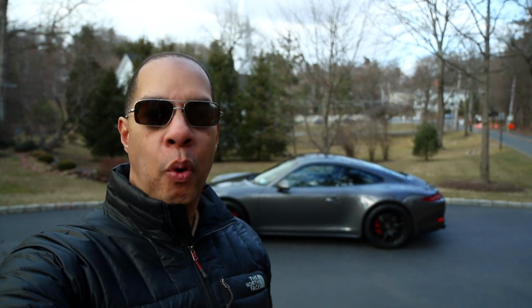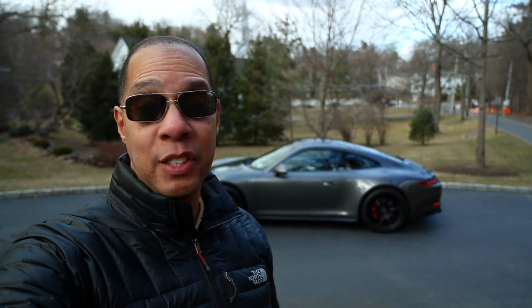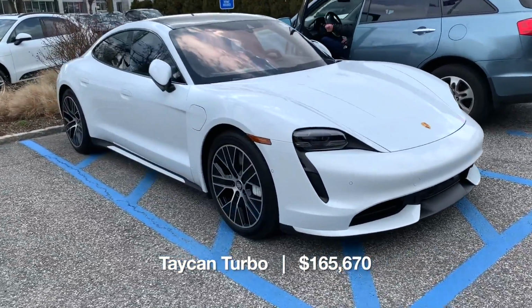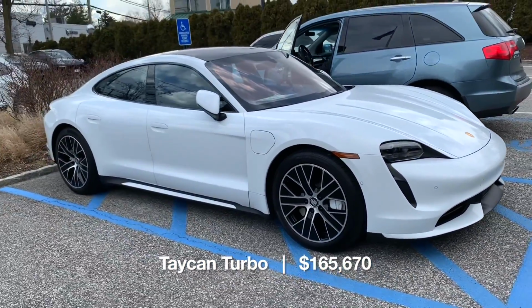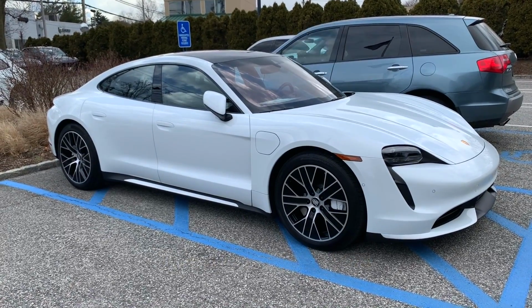I went to the Porsche Service Center today and stumbled across a Porsche Taycan Turbo. Is it Taycan? Taycan? I think it's Taycan. Anyway, I was able to take it for a quick test drive. Now, I don't have a lot of footage of the test drive, but I did get some first impressions of driving this brand new electric Porsche. So here are my thoughts.